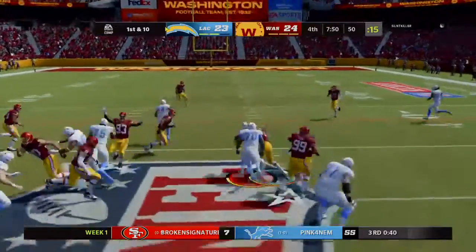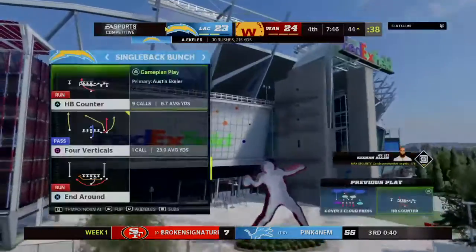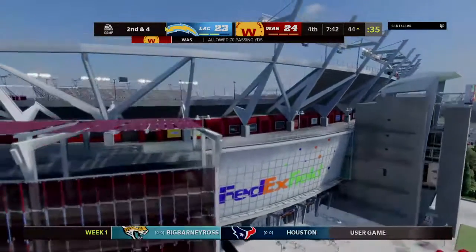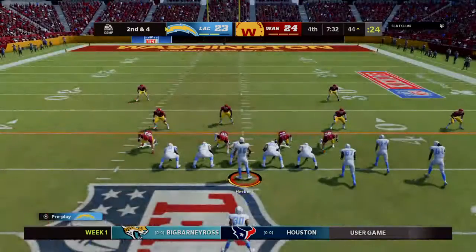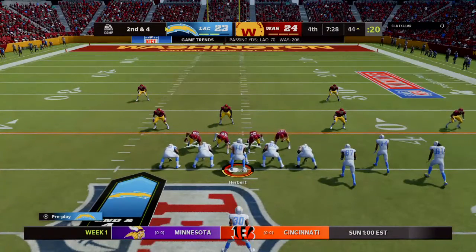A handoff as they run the counter play. 215 yards rushing for him now as he has been tremendous all day long. First play of the drive, let's give credit all around. Excellent blocking, but the guy carrying the ball, he was the finisher. A really nice run.